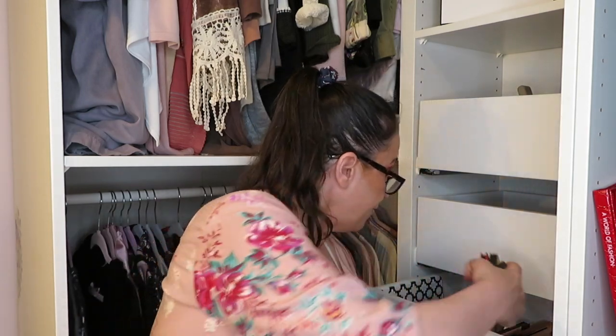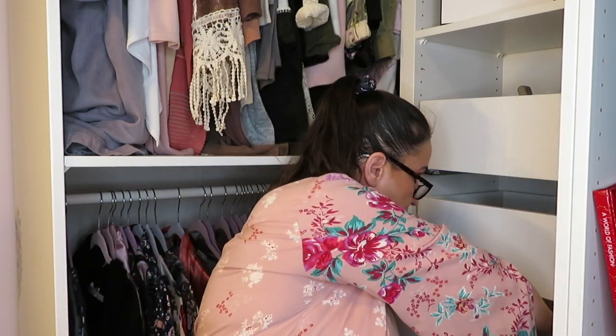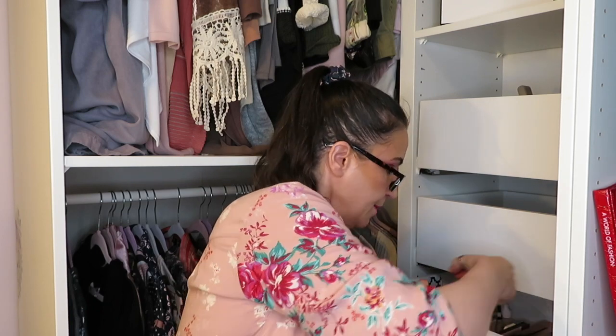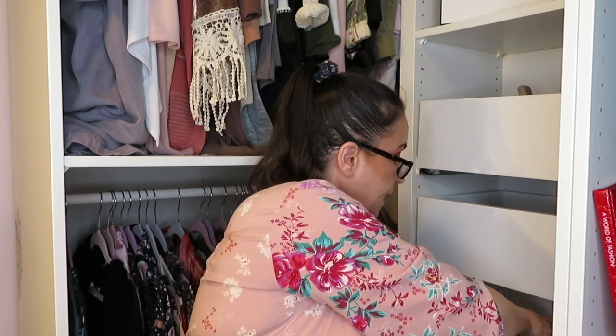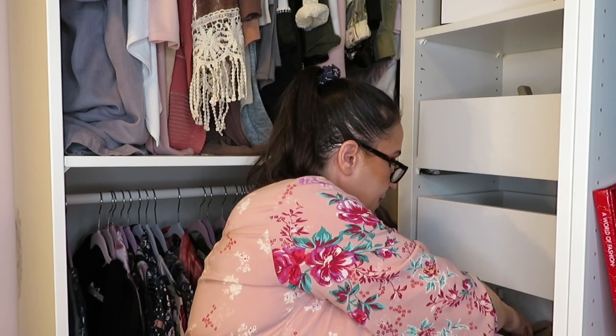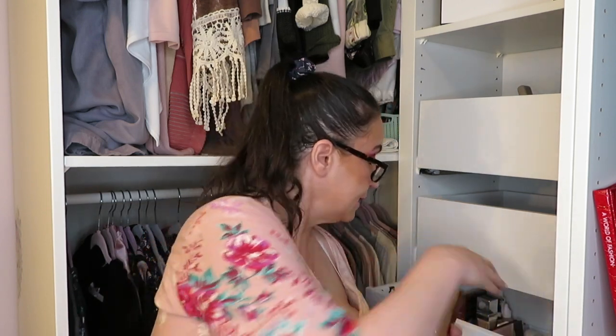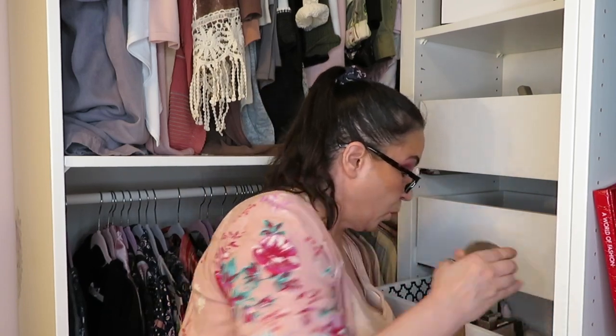Face palettes. I moved some of my face palettes down where they belonged with the high end. So I technically now have less. Well, this one should go to the high end one, but it's staying up here. I've got the Becca and the Quo. So I have 2.